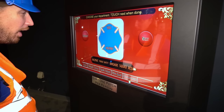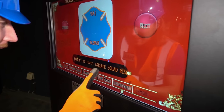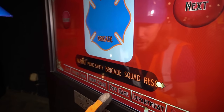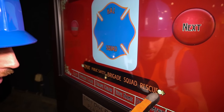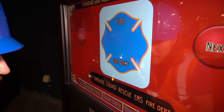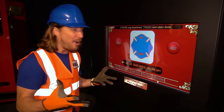Let's see here. Oh, Hazmat, Public Safety, Badge, Squad. Do we want to be public safety? The brigade? Oh, that's kind of cool. Squad. What else is down here? Oh, fire department. That's cool. Well, let's do the squad. I like the squad. It's the Hal Squad.